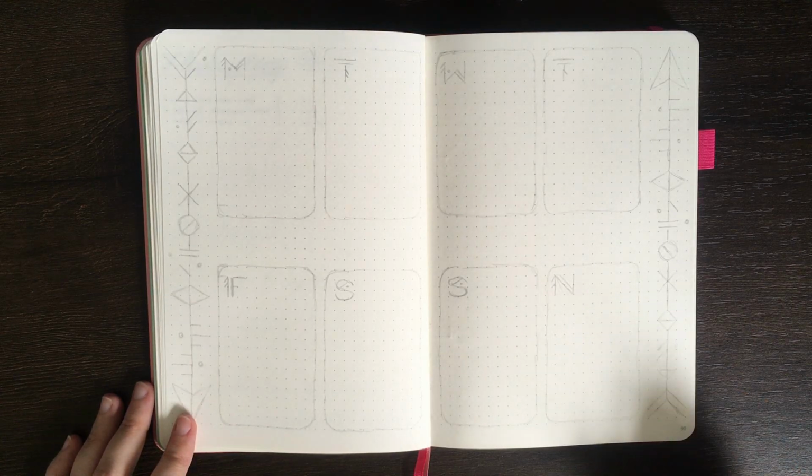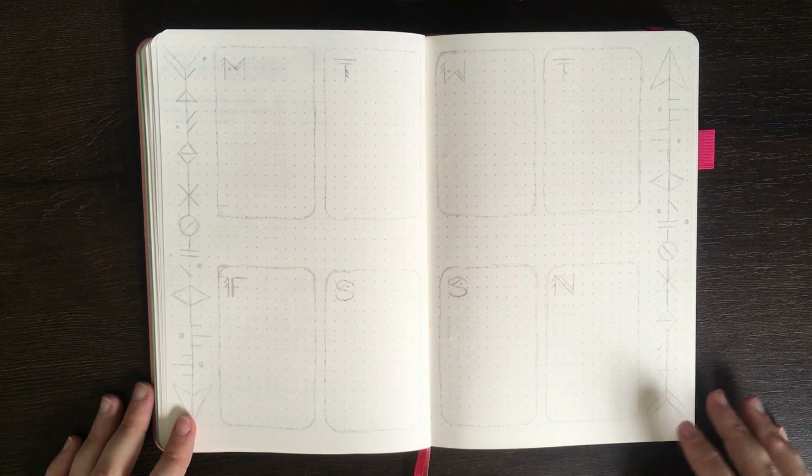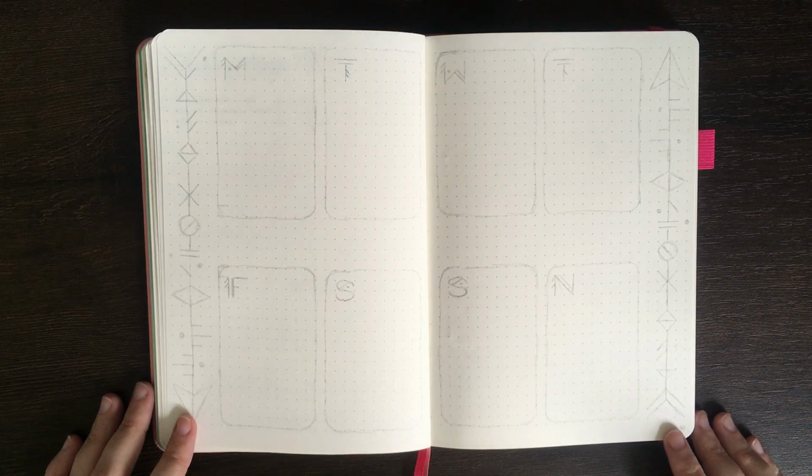For next week I'm going back to more of a weekly style layout, just because I find it a little bit easier to already have sections laid out to write down tasks for days that are later in the week.